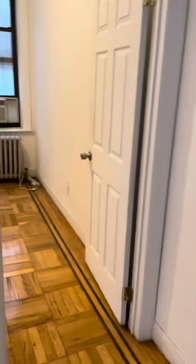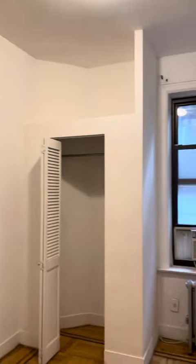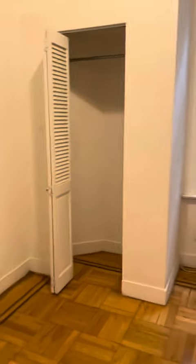On the left is the smaller bedroom. This bedroom is big enough for a queen and it will get cleaned and painted. Note that there is storage above the closet.